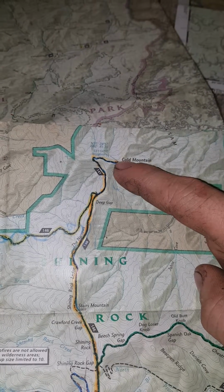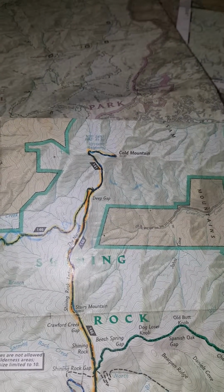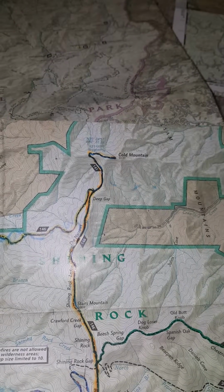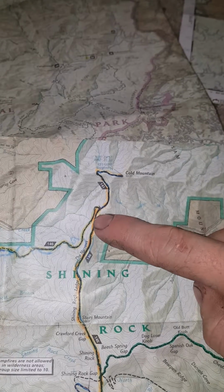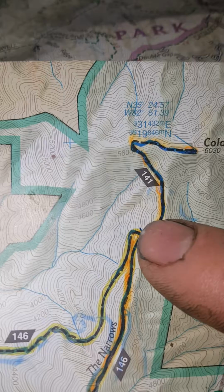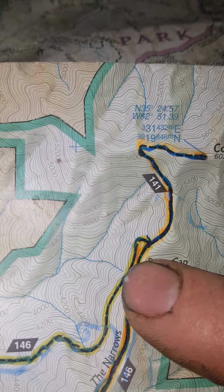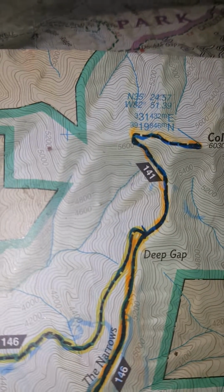And if you do get up there and it's full, you can come down to Deep Gap and camp, and there's usually enough room for a couple groups. I've stayed there and had groups of Boy Scouts camping there too. And you can hike down to this first spring right here on the trail. It's really only a couple hundred yards. It looks like a long distance, but there's a water source right there if you don't feel like going all the way up to the top of Cold Mountain.